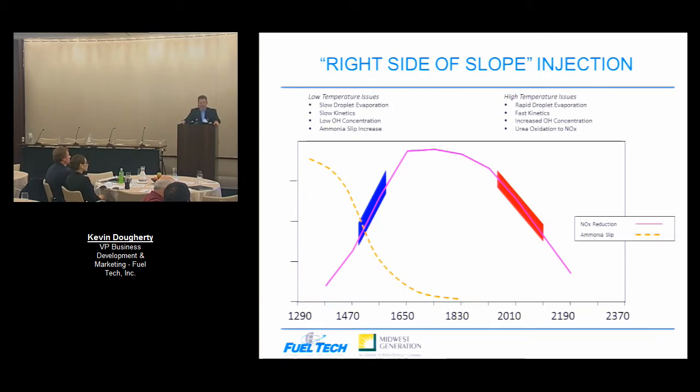When you look at SNCR, as I mentioned, the temperature window matters for the reduction. If you could operate at the top part of the curve, you could completely maximize your NOx reduction. But what you run into at the top of the curve is situations where you cannot quite control your ammonia slip. As you come down on the curve, typically the most favorable thing to do, unless you're looking to generate more ammonia slip, is to go onto the right side of the curve.